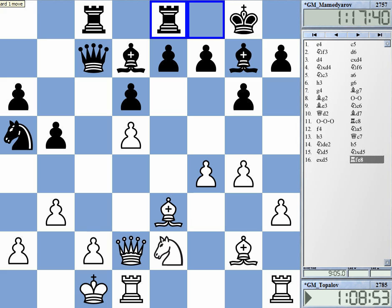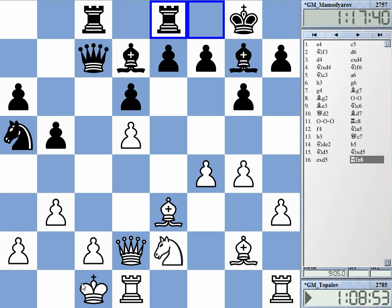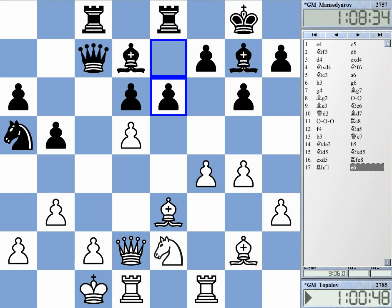One idea is that after e6 later he wants to take on e6 with the rook, and it's a sensible way to play. Topalov now played rook f1, which is slightly mysterious to me. Not 100% sure what the point of the move is. I don't really think that f5 is an idea. One idea could be maybe just to play as he did in the game with rook f2. That's possible. I still would have thought that a move like king b1 is much more natural, but okay, let's look at the game. Rook f1 and e6 played.